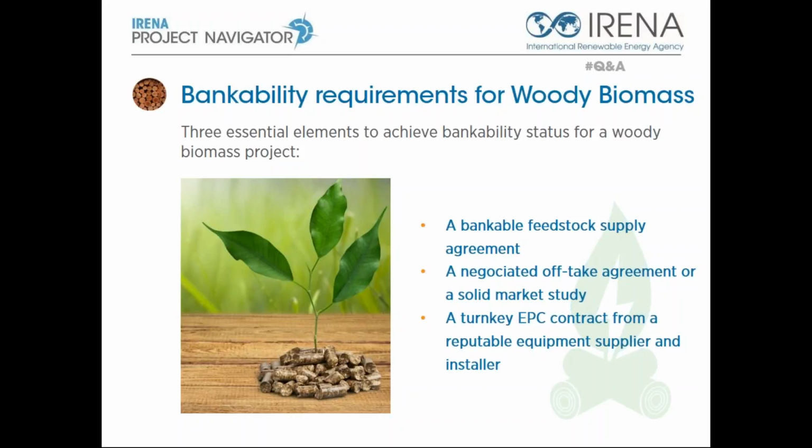This conundrum may be solved by providing independent third-party feedstock assessments that show that sufficient feedstock is really available in the long term. The same frequently applies for an offtake agreement. Off-takers such as utilities with a large enough balance sheet to support the agreement usually require annual volumes in excess of what small to medium-sized projects can deliver. Selling into a well-established market or a solid market assessment may de-risk the investment.